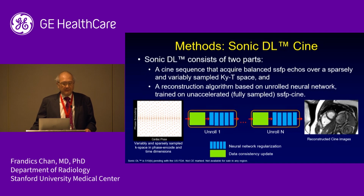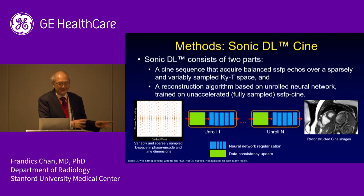All right. So in the methods, the technique of Sonic DL really has two parts. The first part is the cine sequence that acquires balanced SSFP weighted echoes, sparsely and variably sampled in k-t space. Then the reconstruction algorithm is where the magic is, the deep learning part in between. This is a non-feedback network whereby it takes the sparsely sampled k-space and magically produces a cine on the other side.